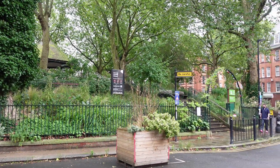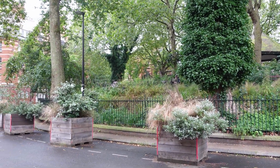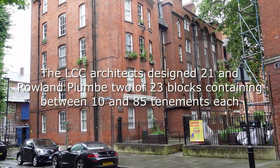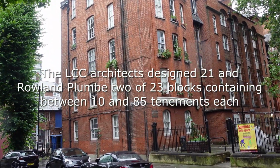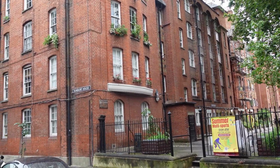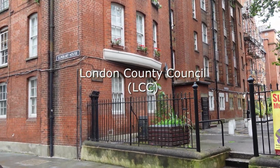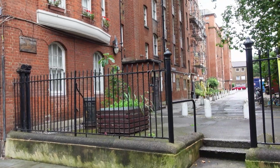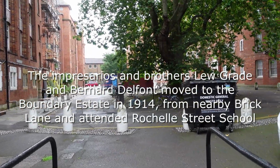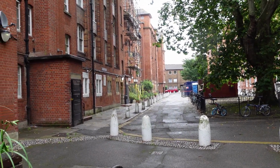And they contained between 10 and 85 tenements in each, with a total of 1,069 tenements and accommodating just over 5,500 people. This estate also included a laundry, 18 shops and 77 workshops. Churches and schools were preserved. Impresarios and brothers Lugrade and Bernard Dauphin moved to the Boundary Estate in 1914 from nearby Brick Lane and attended the famous Rochelle Street School.